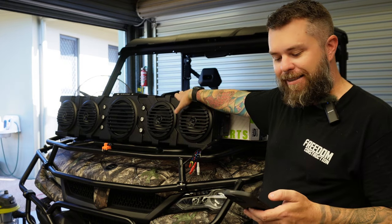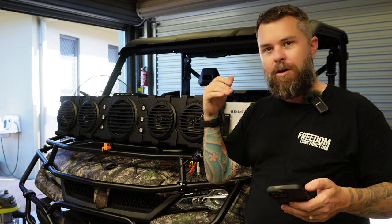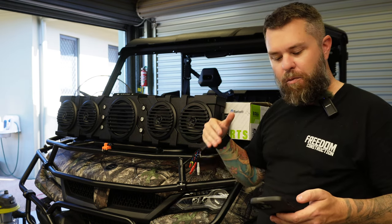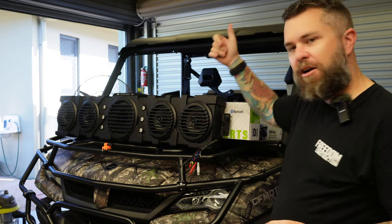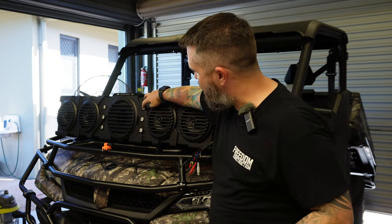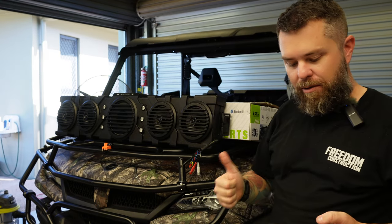It's got a built-in Class-D amplifier, along with all your normal stuff, so Bluetooth input, auxiliary line input, it's IPX5 water rated, even though it goes up in the roof, but I guess if it rains. Built-in LED lights, so these dome lights and all that sort of stuff, so I'll have a cabin light in there now, it'd be awesome.